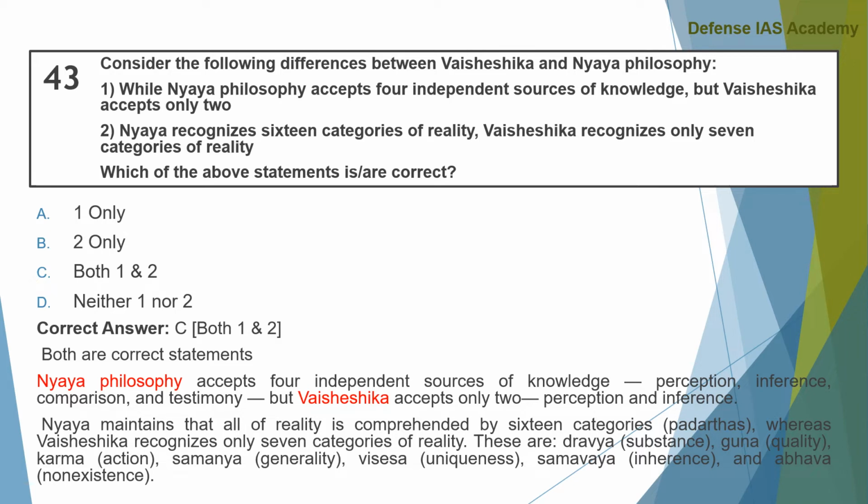The Nyaya maintains that all of reality is comprehended by 16 categories, padarthas, whereas Vaisheshika recognizes only 7 categories of reality. These are the Dravya, Guna, Karma, Samanya, Visesa, Samavaya, and the Abhava, which is non-existence.